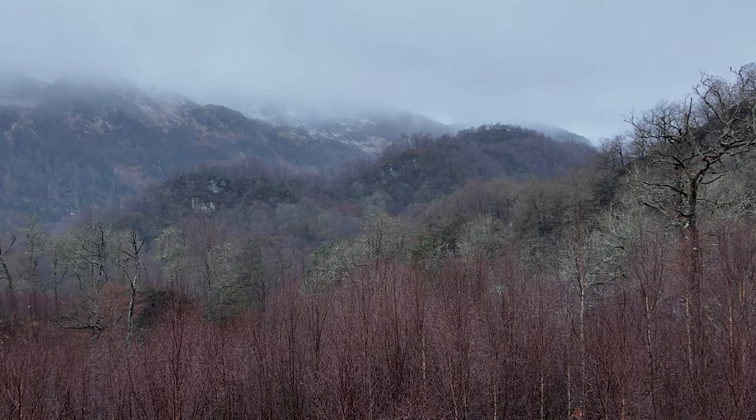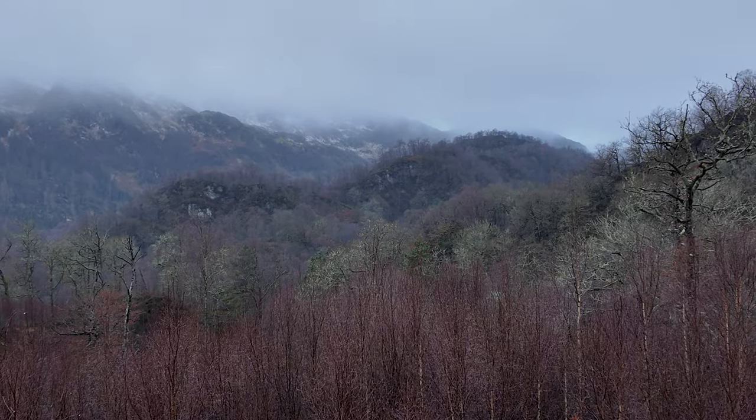I'm up at the Trossachs at the moment, near Loch Achray, and we've got quite a grey day. It's very dull, very overcast, with just little hints of mist. So I've decided that today I'm going to try and create a bit of drama, a bit of mood, by underexposing my images to give that really dark, grungy, moody feel.